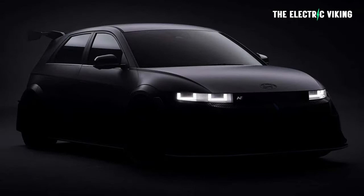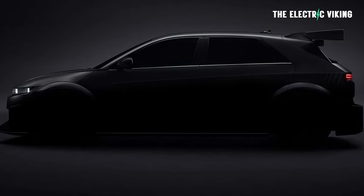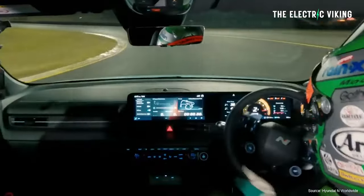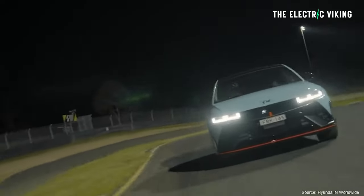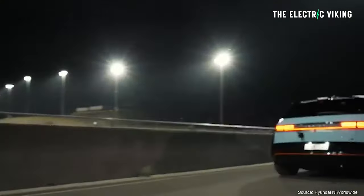I watched the Goodwood Festival of Speed, and if you did watch that, it was kind of a fun event to see, but we saw the only mainstream EV that was there, aside from the Rimac Nevera, which is like a $7 million electric supercar, was the Ioniq 5N. It did really well, but clearly on a racetrack, it's a heavy vehicle. It's not small. I mean, it's not a hatchback. It's a relatively big vehicle, but it's still fairly heavy.